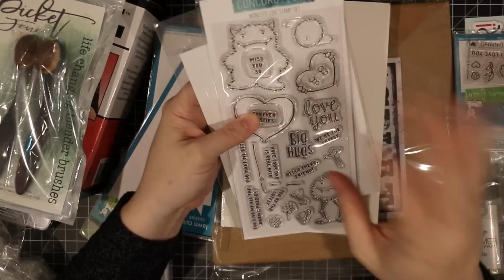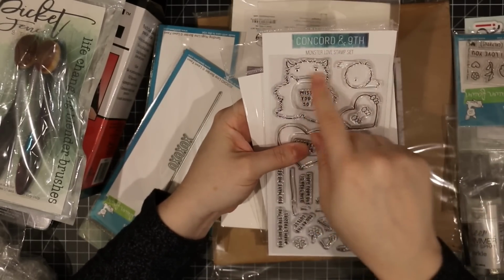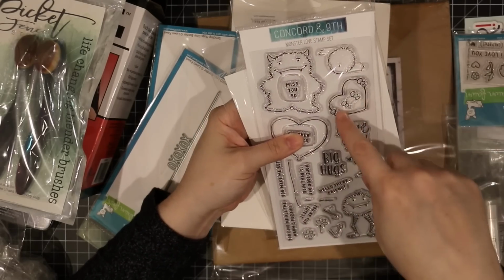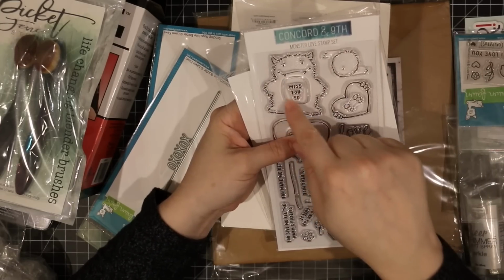So anyway, they've released this one. It's a newer version, that same little character, just drawn a little differently. So you've got him and then you have all these little options for him. You can have him holding this little heart, or you can give him a little tummy.